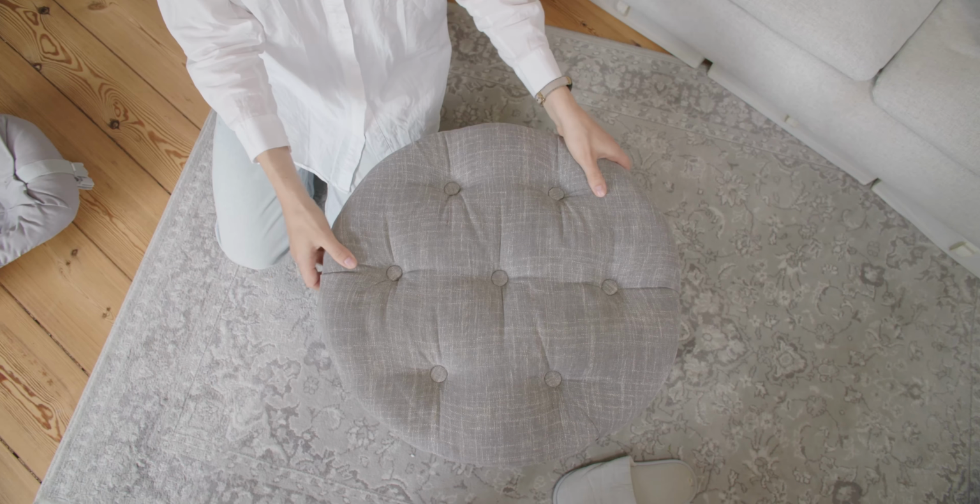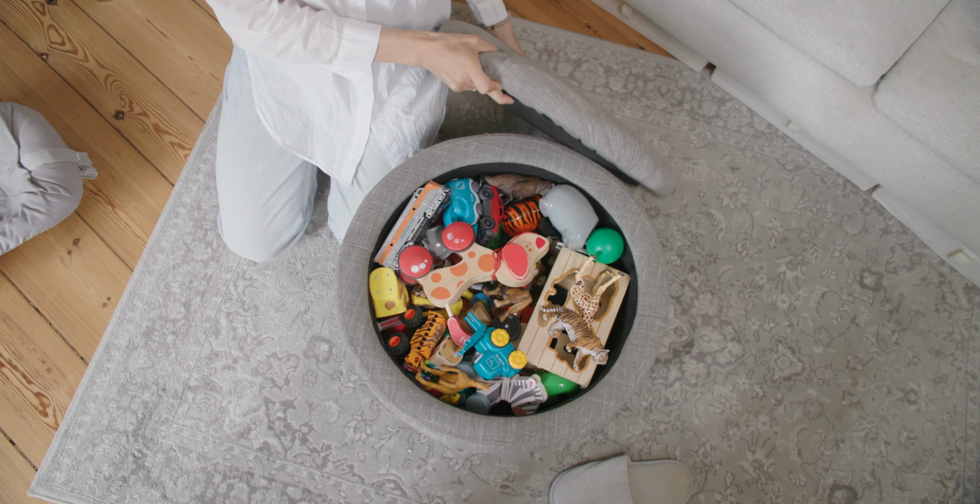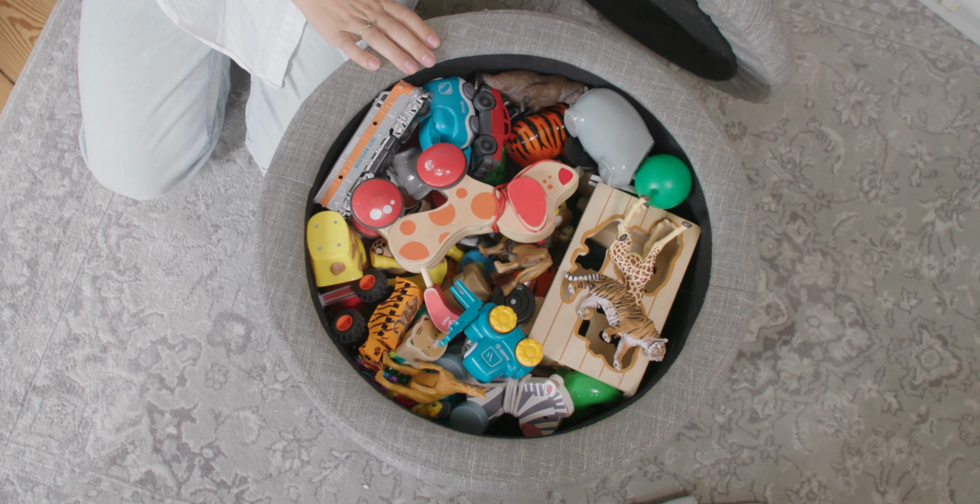And the second one is our ottoman. It's cozy for your feet, but inside we store the toys our son uses every day. He can pull them out and you can clean them up in seconds. That's perfect for fast resets at the end of the day.